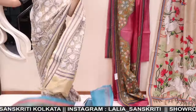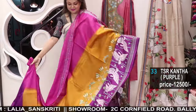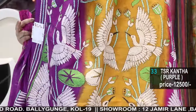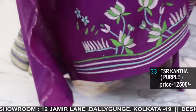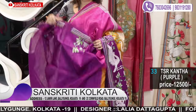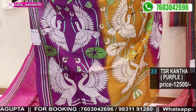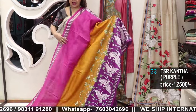Number 32, last one. Oh, there's another few. Okay, this is another bird katha. These saris are just amazing. Look at the colors. Bird katha, signature bird katha, and I love showing bird kathas. 12,500, number 33. Today I'm showing you many, many kathas. Blouse piece purple. Superb, superb. The chart, magenta, mustard and purple.